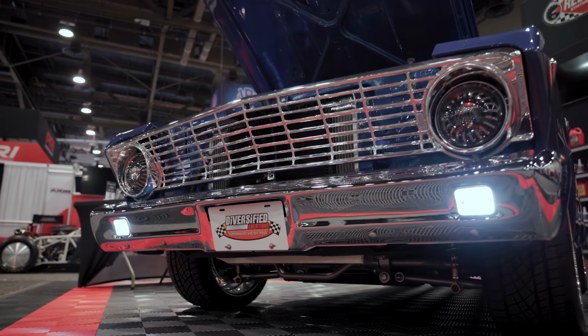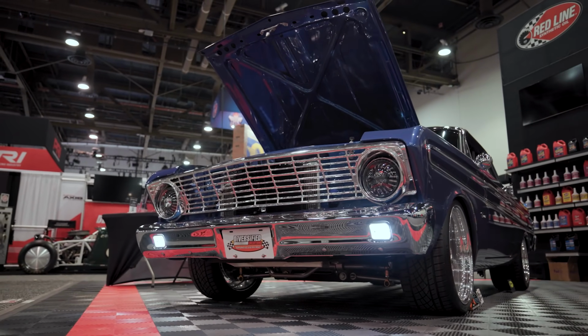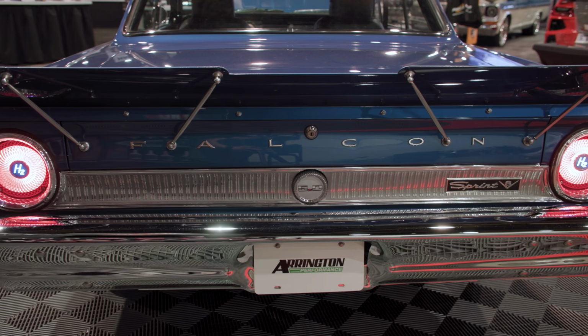My name is Mike Copeland. I'm the CEO of Arrington Performance and Diversified Creations, both out of Brighton, Michigan. This year at SEMA, we brought a 1964 Ford Falcon Futura.